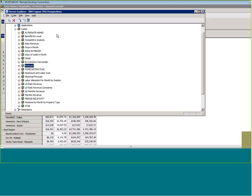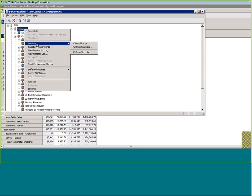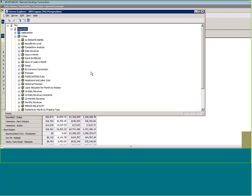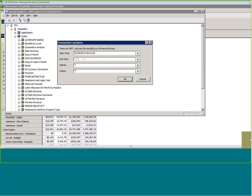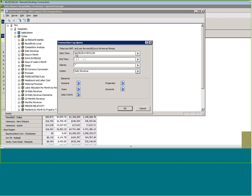So if you've got a user that has gone into their forecast and they've messed something up, they can call you up and say, can you back this out? The answer is yes, I can go into the transaction log. When I launch the transaction log, you can see up here that I've got a query screen that I can limit my query to the transaction log to either a particular date, client, if I know who the client is, or maybe even a cube. I'm going to open up just the cube for daily revenue, because I know that I've keyed in some data in the last day or so on the daily revenue cube. I'm going to hit OK.